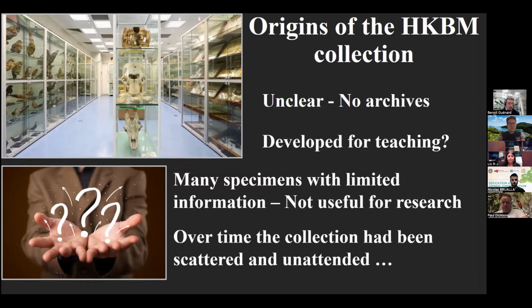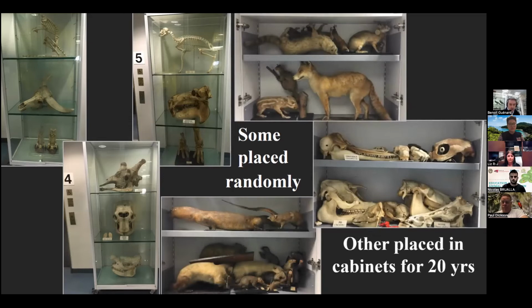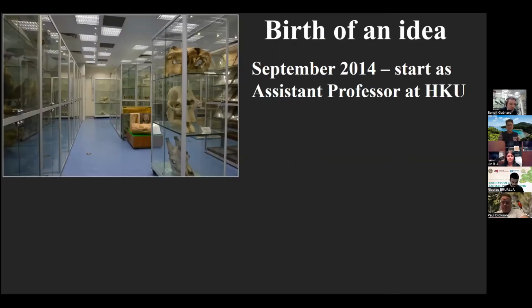And over time, the collection has been scattered and unattended. So that's really a problem because the specimens were not just in the room that I am in now, but in many other places on campus. And just to illustrate that, we had some of the specimens that were just posted outside of the elevator at different floors. So clearly this was lacking some protection, and also there is nobody really taking care of them. And others were simply stored within cabinets that were actually unlocked. And so for 20 years at least, some of them had completely disappeared, even from the professional staff who didn't know where they were, until almost by coincidence, I found them one day. And as you can see, they were just all piled up without a clear notion of protection of the specimen.